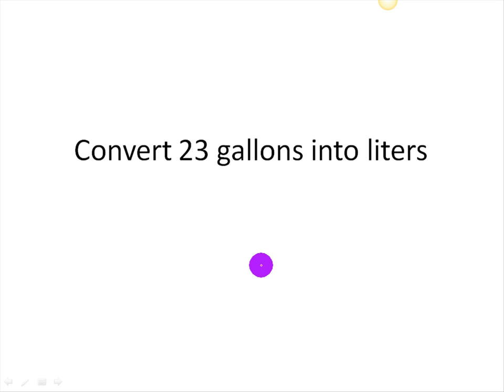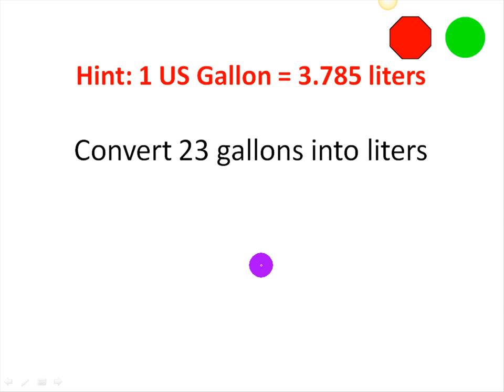Okay, we're going to convert 23 gallons into liters. Notice there's no stop sign. That's because I have to give you a hint. 1 U.S. gallon is equal to 3.785 liters. Now I say a U.S. gallon because the gallon we use in the United States is slightly smaller than the gallon that the British use, so we call that a U.S. gallon. Okay, now click on the stop sign.